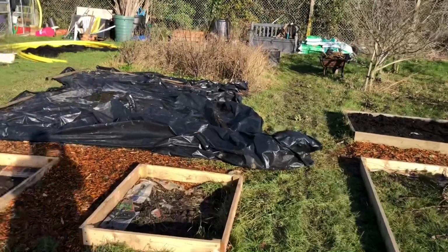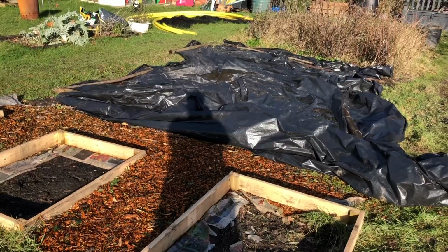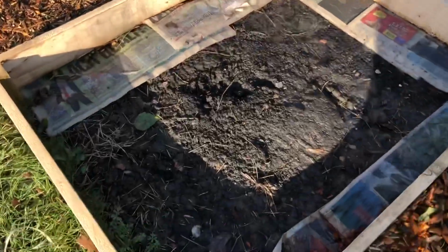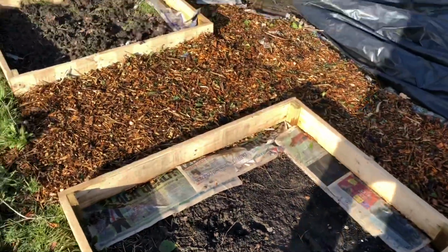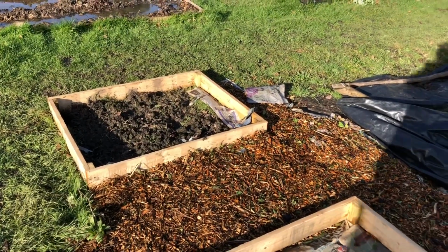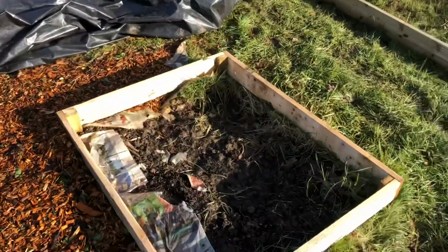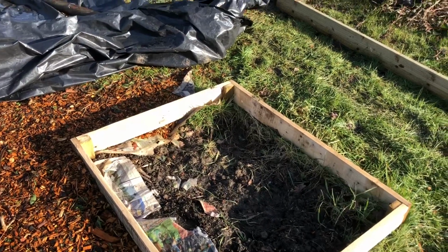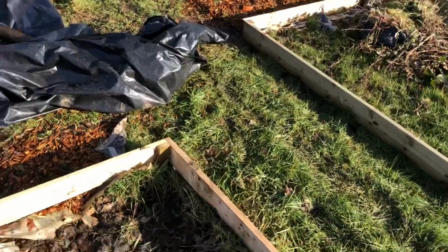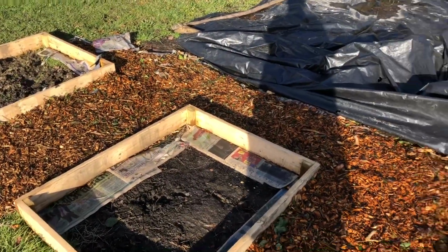So we started off in this part. It was all covered in the black plastic, so it was weed free. It's lovely black soil, and there's just a couple of bits now. We've put these beds in for our girls so that they can have their own places to do whatever they fancy with, because at the end of the day it's a garden for our family, not just for me and growing vegetables. So I think we're having a mixture of vegetables and flowers and goodness knows what in there.